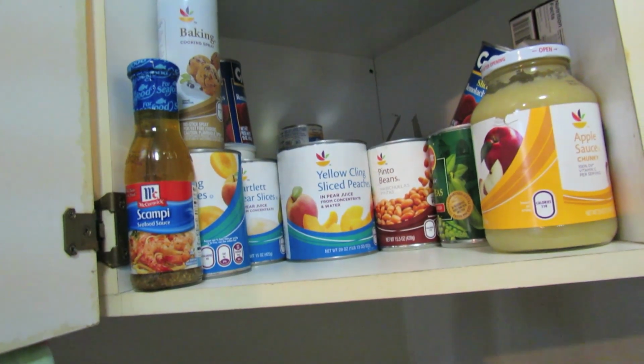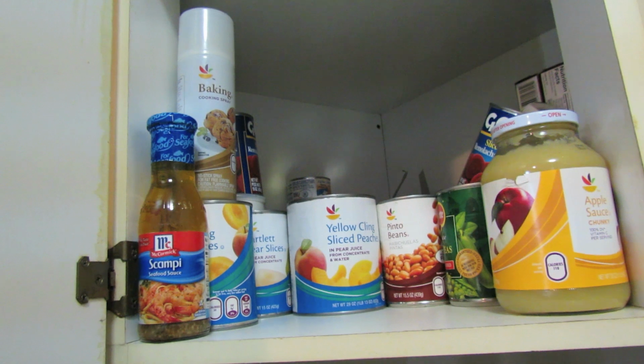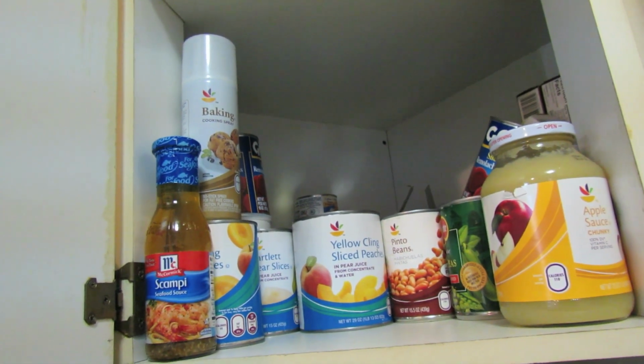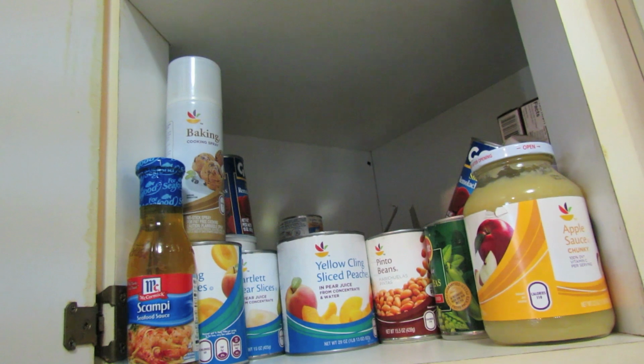I know that it's better to go with fresh. I understand that it's better to go with frozen. The supermarket that I go to doesn't have frozen peaches and frozen pears. It does have frozen berries, and I'm not really a berry person, so I'm just letting you know what I've been doing for my green smoothies.